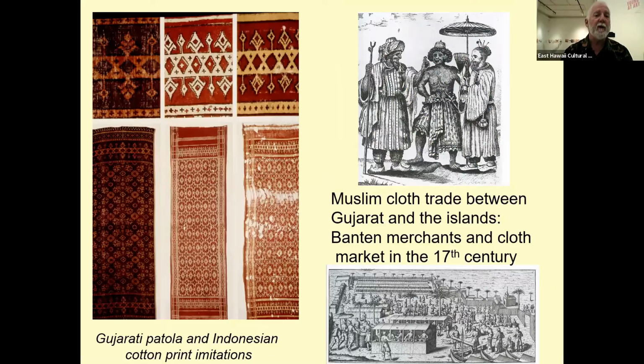We do know that by the 17th century, there's a very lively market in Western Java, in part because Java in the 14th, 15th, and 16th centuries converts to Islam. This is when the Hindu courts tie off to Bali, and one by one, the great courts of Java either convert to Islam or simply run off to Bali and hide.